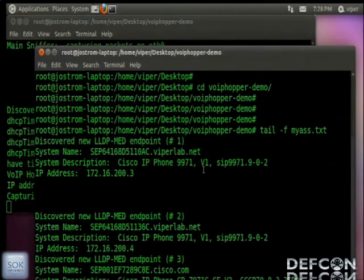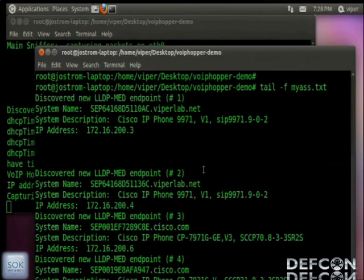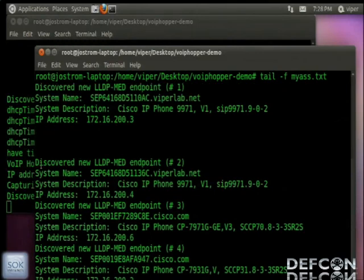So that shows off the beginning part of this, but this is not the fun part, because I actually want to simulate what we saw in the hotel case study. So I'm going to reconnect to that port, and we're going to make this a little bit more difficult and fun now.